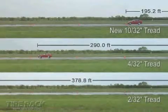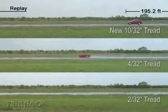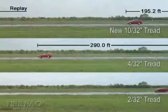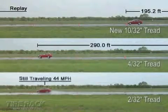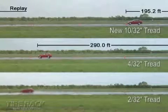One of the most amazing discoveries was that the sedan equipped with 2/32-inch deep tires was still traveling 44 miles an hour when it passed the distance in which the 4/32-inch deep tires had brought the vehicle to a complete stop.